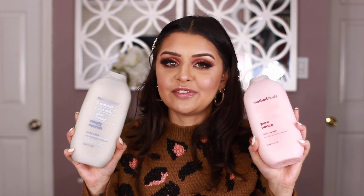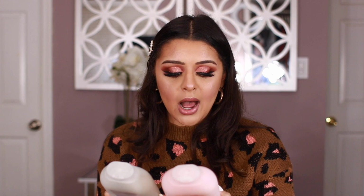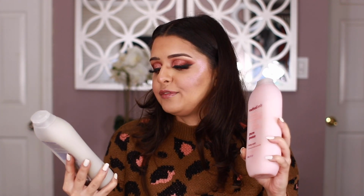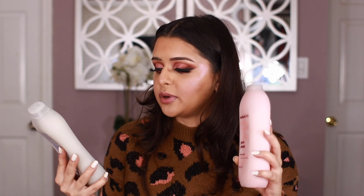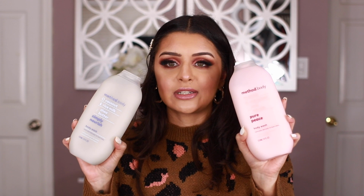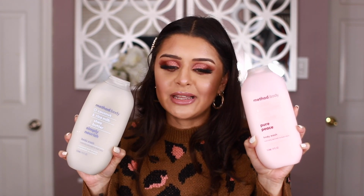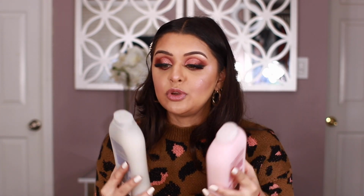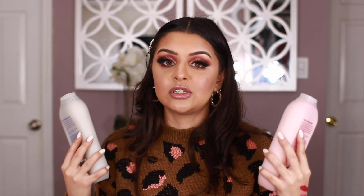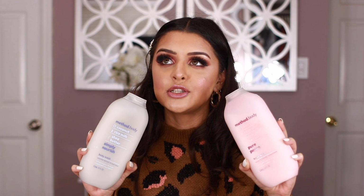So I discovered this brand at CVS the other day, and this one is the Method Body. That is the name of the brand, and I have two of them right here. I have the Simply Nourished Rice Milk, Coconut, and Shea Butter, and then I have the Peony Rose Water and Pink Sea Salt. Look, first of all, the packaging on this was what got me. And when you open them, they smell amazing. You shower with this, and hours later, you will still smell this. They just smell so great.